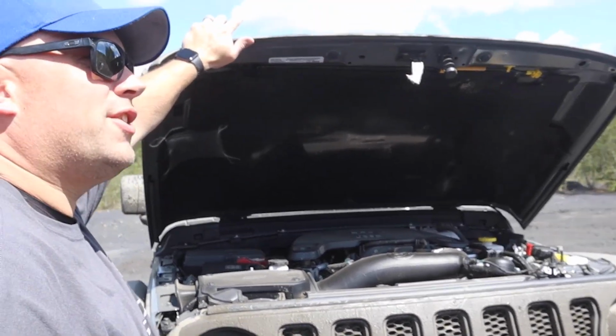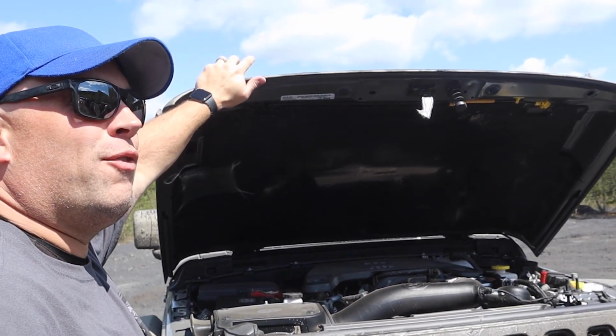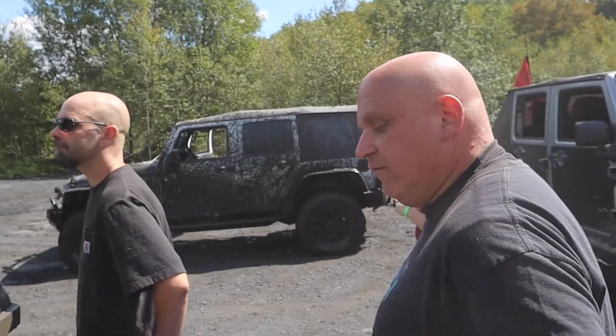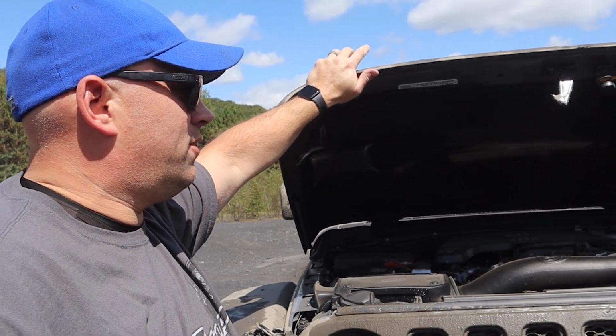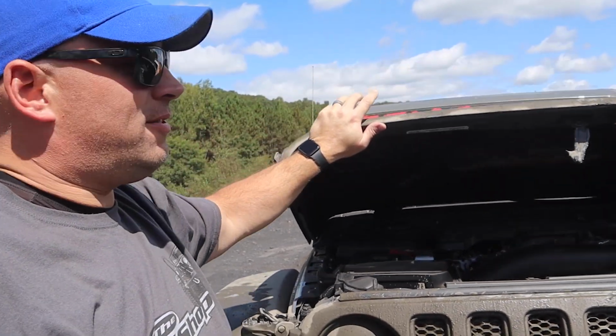You know what? Traction control. I didn't think I'd turned it off. Rookie move. Because when we started back up, I shut the engine off and I didn't turn the traction control off. Yep, that's what it was. So now we can go through mud. Let's do it, top down, everything.